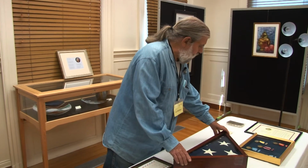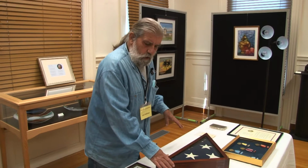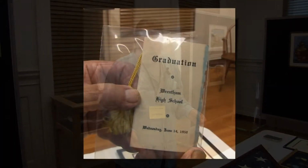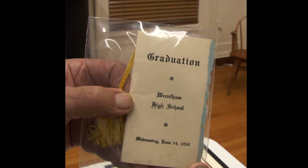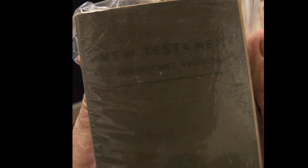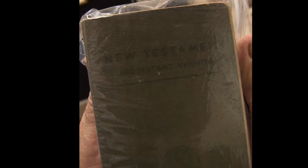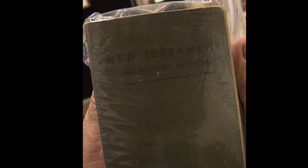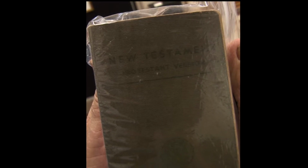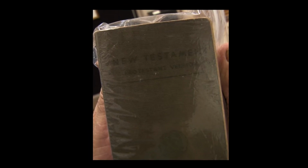to come. So we have his flag, we have the medals that he received, letters of commendation from the military, graduation diploma, I believe it's his Bible, New Testament. So that was part of his personal wartime collection. We have some letters of correspondence that we didn't put out today, but it's a really great collection, and we really appreciate the family for donating it to us and getting it to here.